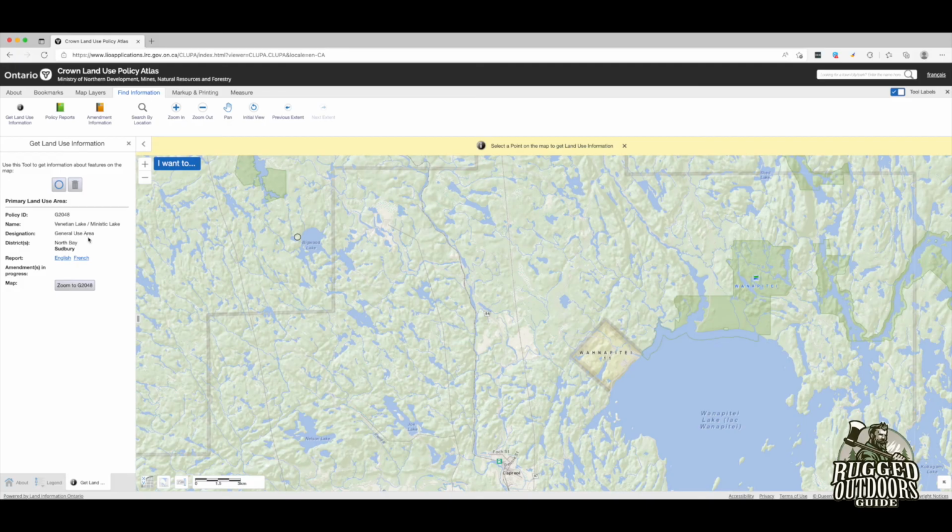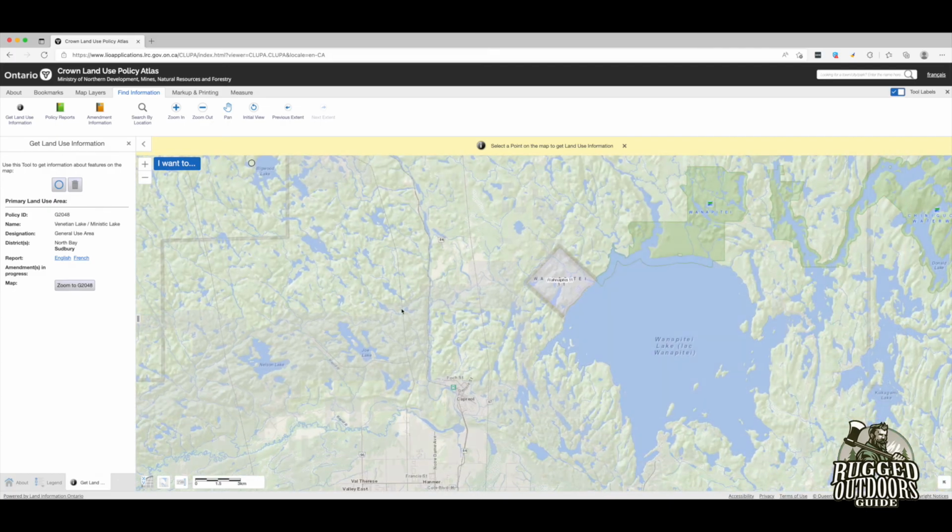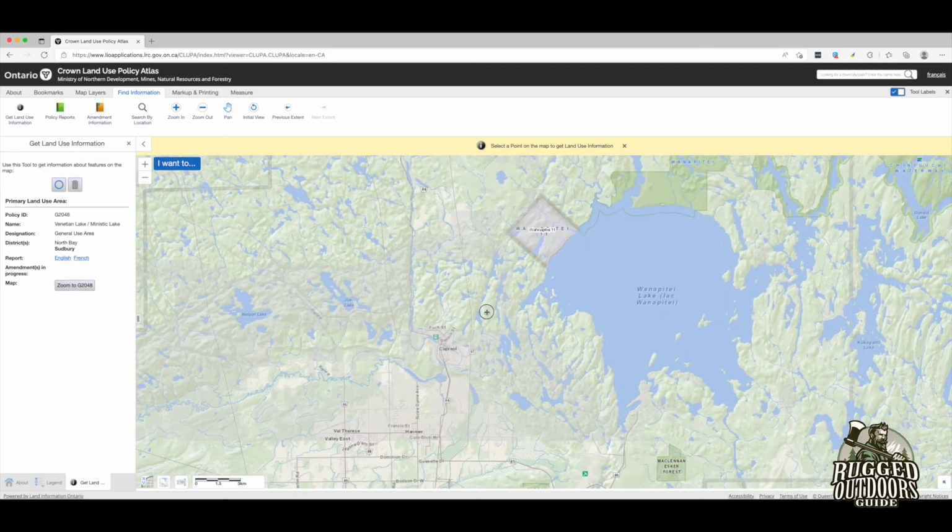So as you get farther north, it's not enhanced management, it's general use, and that is absolutely Crown land. You can pretty much camp on there as long as you want for 21 days or something like that. Now keep in mind, the last thing is that if you are a non-resident of Ontario, unfortunately, you do have to get a permit. You don't get to camp for free. Not really sure how anyone's going to find you. It's pretty remote, but I'm just telling you, technically, you've got to get a permit, and it's not super cheap. I think it's like $10 a night or something like that.